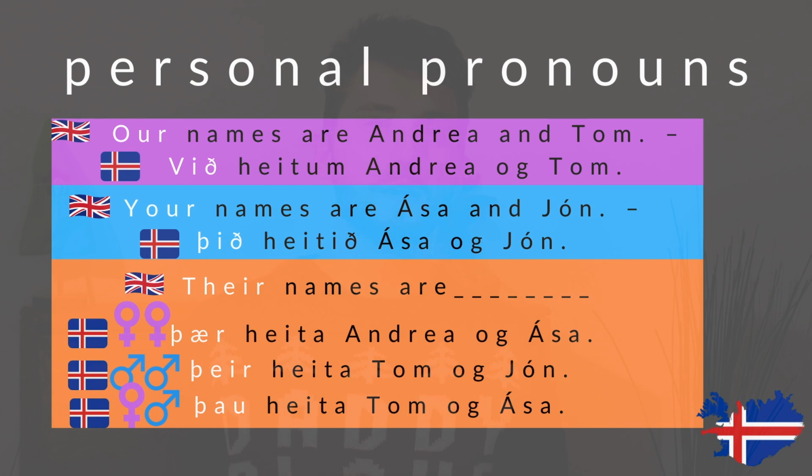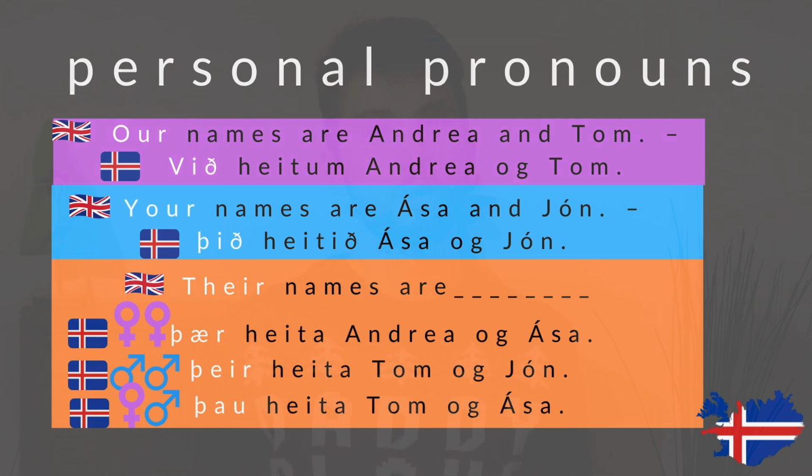So, we would say for the third person plural, for two females, þær heita Andrea og Ása. If there are two males, we use þeir heita, for example, Tom og Jón. If there are two genders, so the group is mixed, we would say þau heita, for example, Tom og Ása.